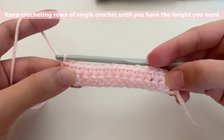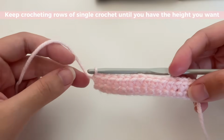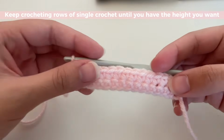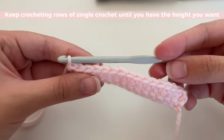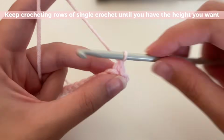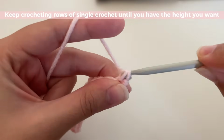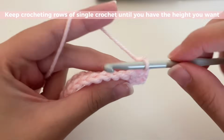If you're a beginner, it would help if you kept track of the number of stitches that you have in each row, because I know sometimes you can accidentally miss one and then your pencil case might get smaller, bigger, smaller, bigger. So you're just going to count your stitches at the end of each row and make sure you still have the same number that you started with. I'm going to start my next row, and I'm just going to keep on making the rows until I have the height that I want. And I'm going to come back once I've got both my pieces ready.